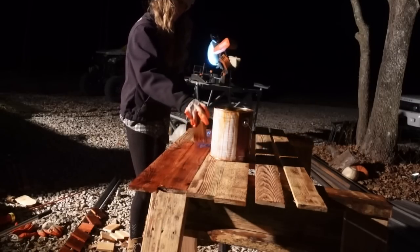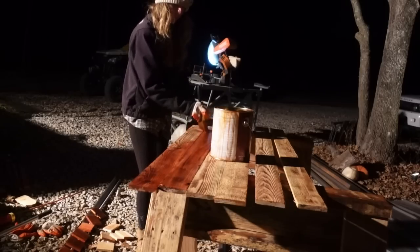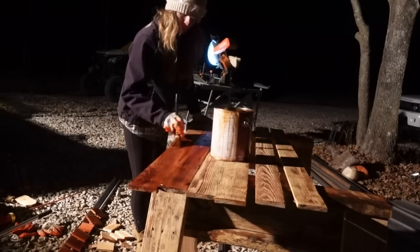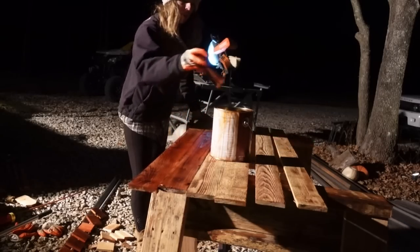Are those the proper strokes? Yes. To put on stain? This is the last batch for the day. Yay.